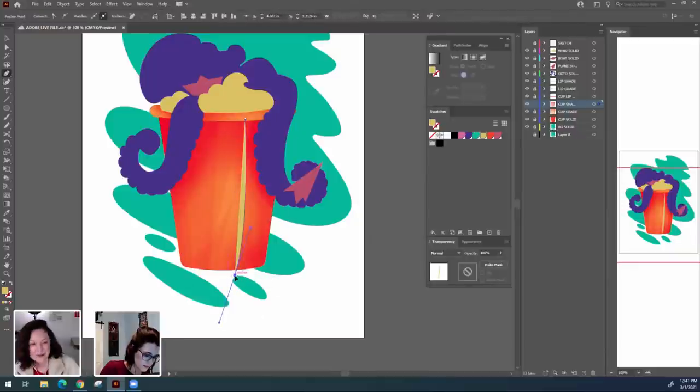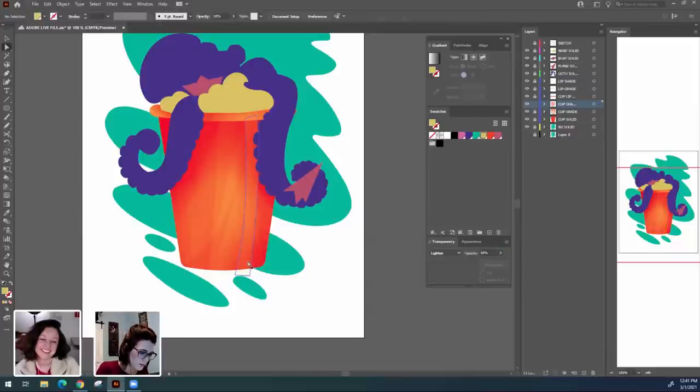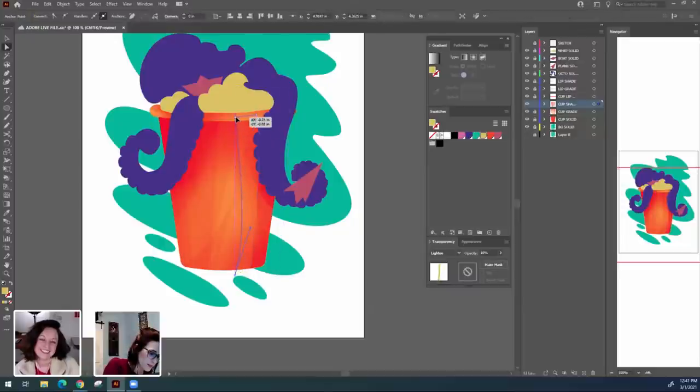Randy's asking, what's the story? Is this coffee for the octopus or is it a coffee beverage with an octopus? He gets a coffee beverage with an octopus. I mean, he's just chilling in the drink. Just kind of jumped in there.